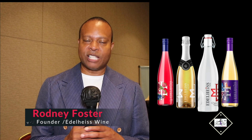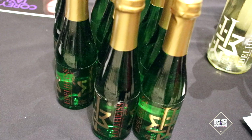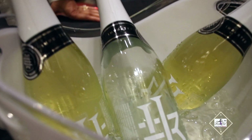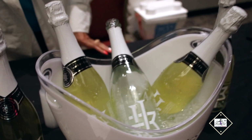I started this brand in 2011 while I was vacationing in St. Moritz, Switzerland, and a colleague told me that I have to try this red wine that they drink over there called Glühwein, which is a wine that you drink warm, like a mulled wine. So I decided that I wanted to create this type of wine because I thought it was interesting and a great business opportunity.